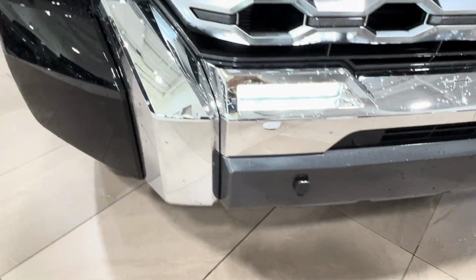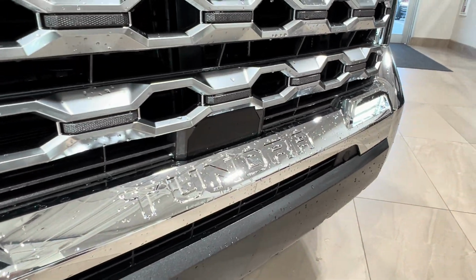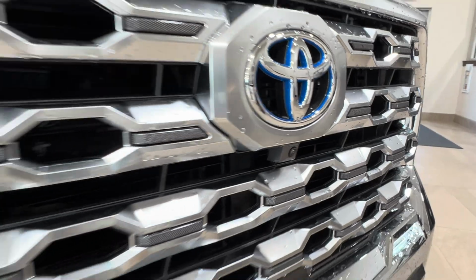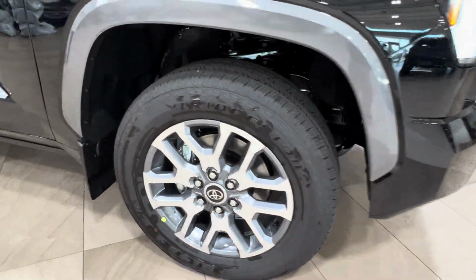Up front, you've got your LED headlights, customary daytime running lights, and fog lights down below. Across the front bumper, you'll find these little round nodules. These guys are your front parking sensors. Up front, of course, we have that Tundra logo, and then underneath that blue Toyota hybrid logo is the front-facing camera. Onto the side here, we have 20-inch alloy wheels.